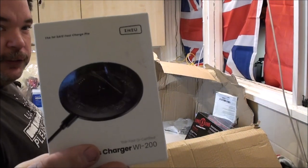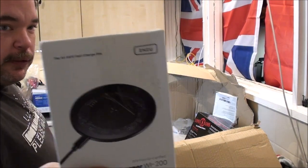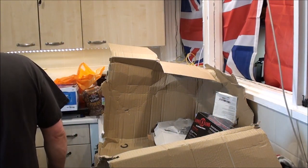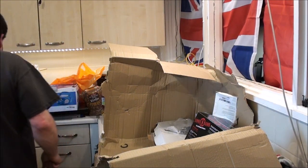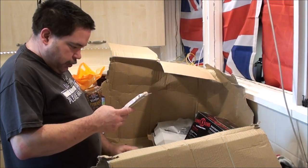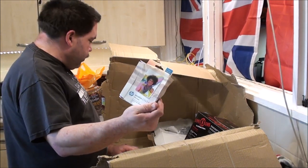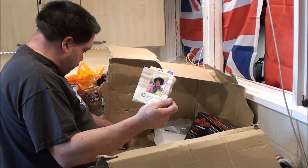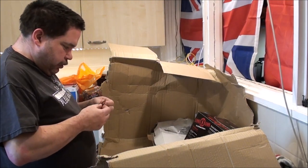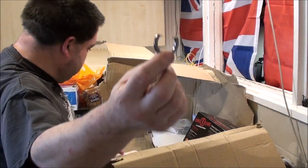Wireless charger. Yeah, I might be able to get a few quid for that at car boot. I don't use wireless charging, so it's no good to me. And I don't know anyone who does. And I found a box those HP Sprocket things come out of. I've no idea what that is, but I just found that laying in the bottom of the box as well.